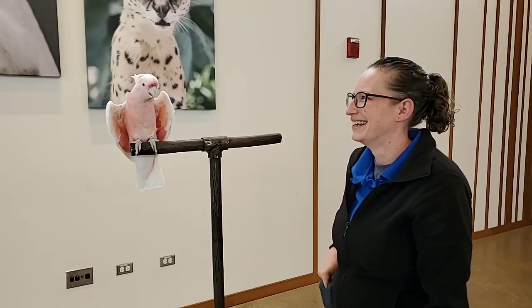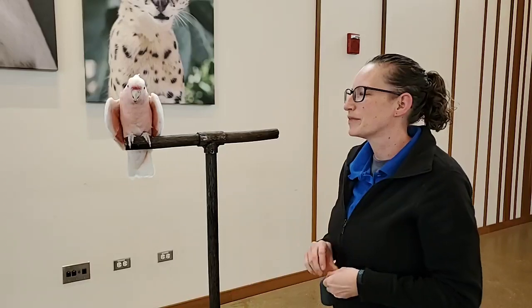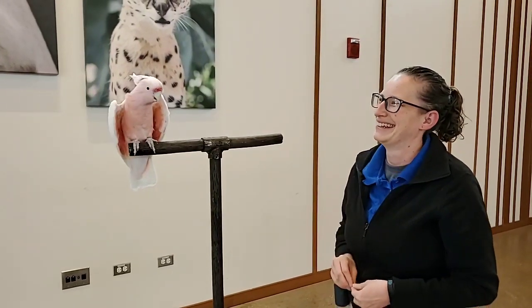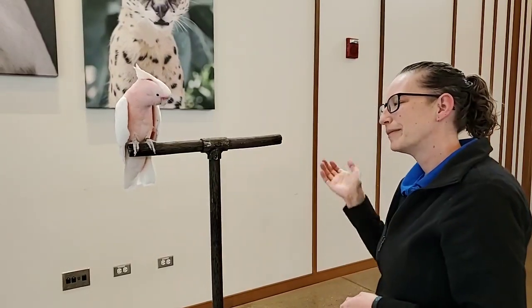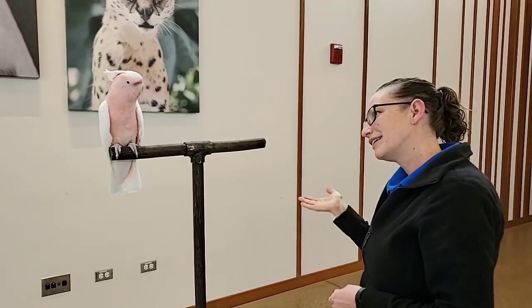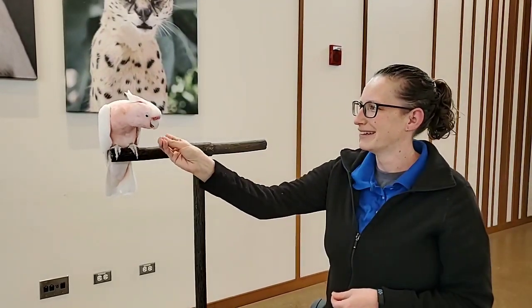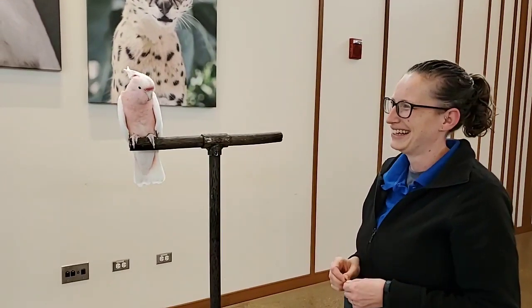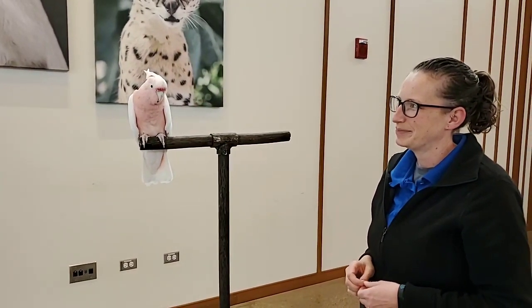If he doesn't do the behavior, we just don't give him a reinforcement. We ask him to do the behavior, and if he does it, then he gets a reinforcement afterwards. Sometimes he offers up other behaviors, and that's okay. There we go. He said night-night when Francine gave him the cue, or we put our hand to the side. That's just some of the training that we do with the birds here.